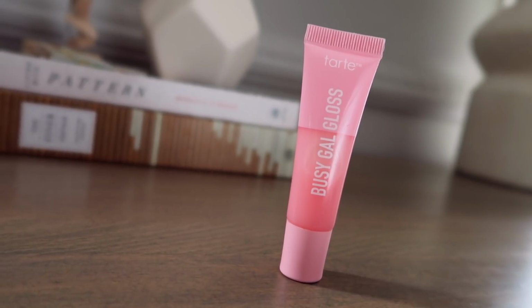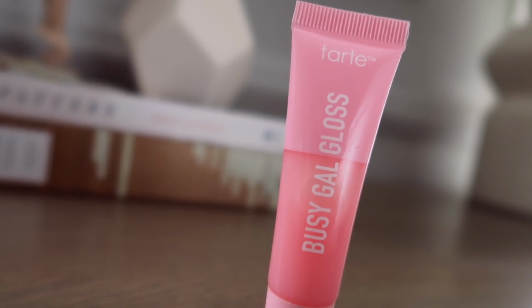I feel like the perfect complement to a fresh, glowy skin look or complexion look is a beautiful, glossy, glowy lip. I love this gloss. This is the Tarte Busy Gal Gloss in the shade Work Wife. It is the lightest baby pink and it's a sheer formula, and there's something about this that really sticks on exactly where you put it. It's not one of those super glossy glosses that kind of slide around and liquefy and just dissipate and go everywhere. It really stays. But yeah, this one is just so gorgeous.